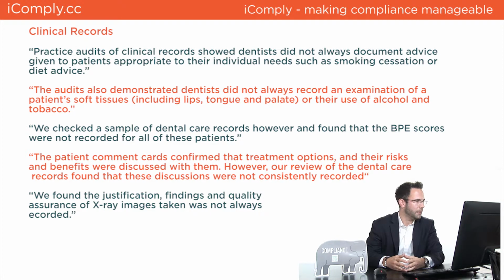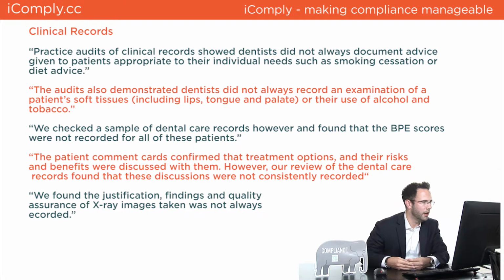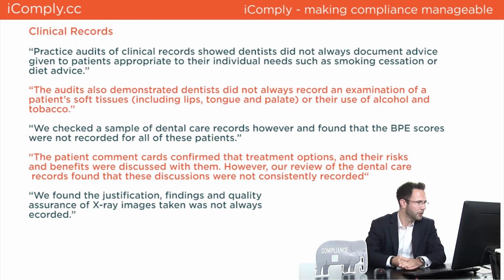And the audits that they had demonstrated that the dentist didn't actually always record. So the first one is about advice. The second point here is about recording their use of alcohol or tobacco and the examinations of soft tissues. So going to the third point, that's about BPE scores. We checked a sample of dental records and found that the BPE scores were not recorded for all of these patients. So they're not recording the BPE scores, which obviously they should be doing. Comment cards confirm that treatment options, risks and benefits were discussed. However, our review of records found that these discussions were not consistently recorded in line with GDC standards.